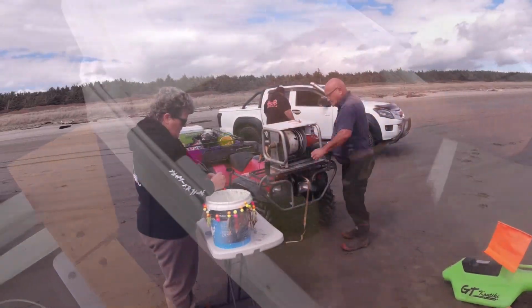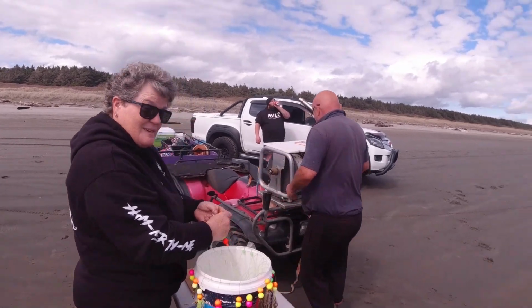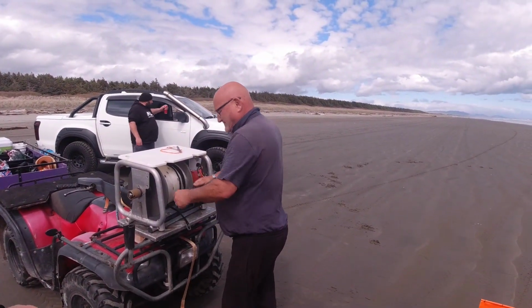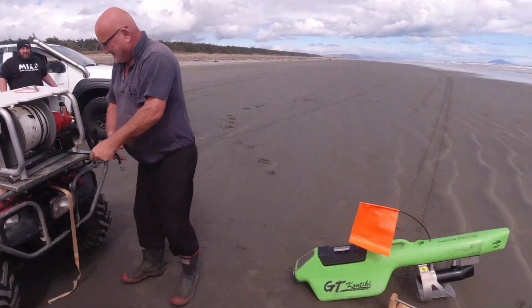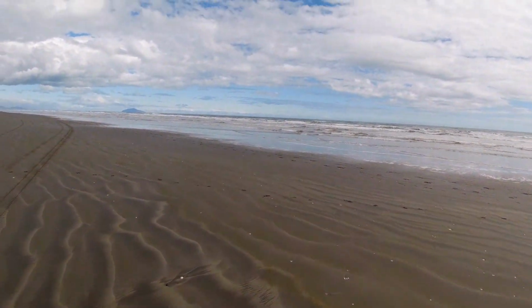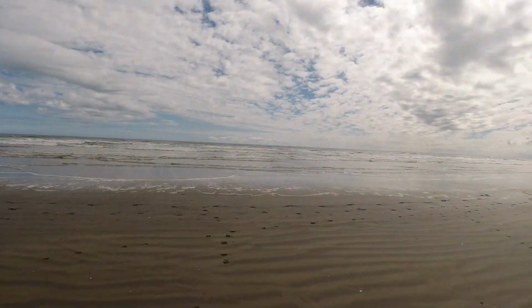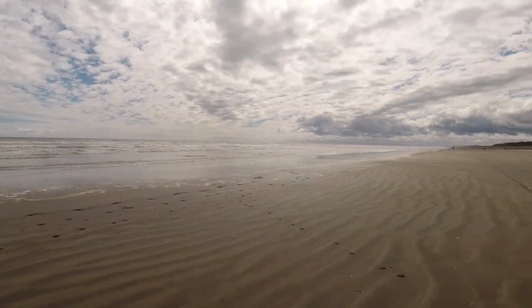Here we are, Wairarere Beach. You got Sue baiting up the hooks. Hello. Hey Sue. Got Dad, he's over there getting ready for the old GT kontiki. And as you can see, she's pretty dirty and close to what it would be. Beautiful outside the back, not much waves, just a few, but not much height on them.